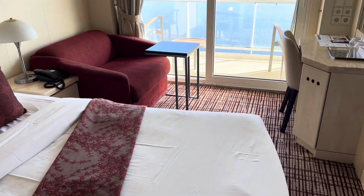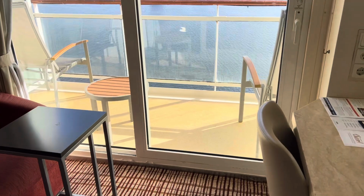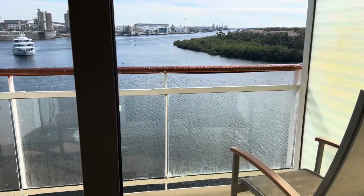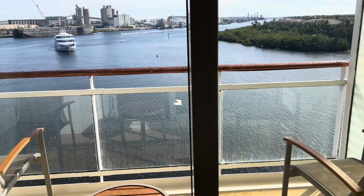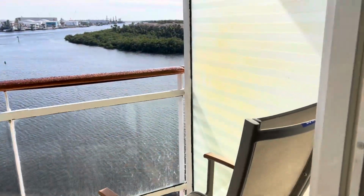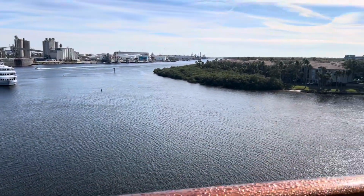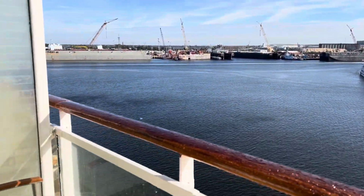Lots of pillows. We've got a little pull-out couch there, a wall of mirrors, quite a bit of storage, a little desk, and it was really nice to have the veranda. Kind of tough to open the door, but once you get out there, it is quite lovely. We've got 2 chairs out there, and we are saying goodbye to the beautiful port of Tampa.